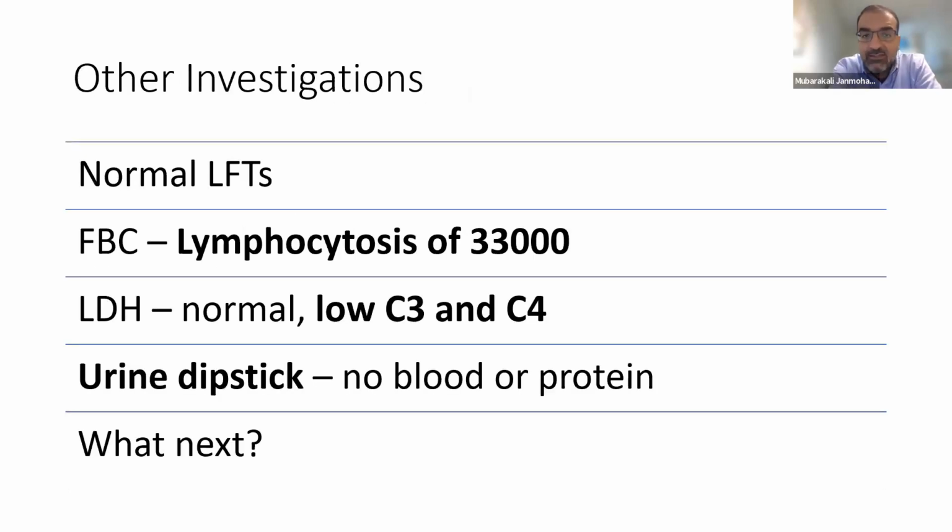The other investigations done by the doctor showed a normal liver function. Her full blood count was significant for lymphocytosis. She had a normal LDH level, low C3 and C4, and her urine dipstick was bland. So my question is, what other investigation would you do in a patient who presents like this?